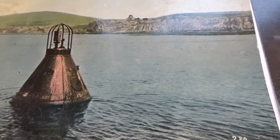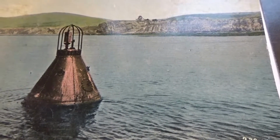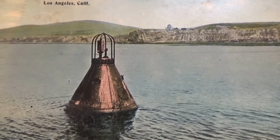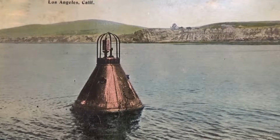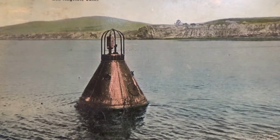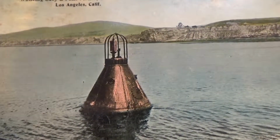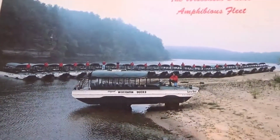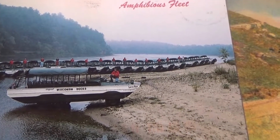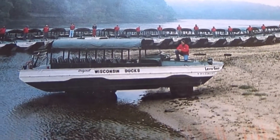A whistling buoy. In California. It whistles. Cool. Let's drive the birds nuts. And the dogs, and well, especially the dogs, huh? Wow, look at that. Those are kind of cool. Look at them.